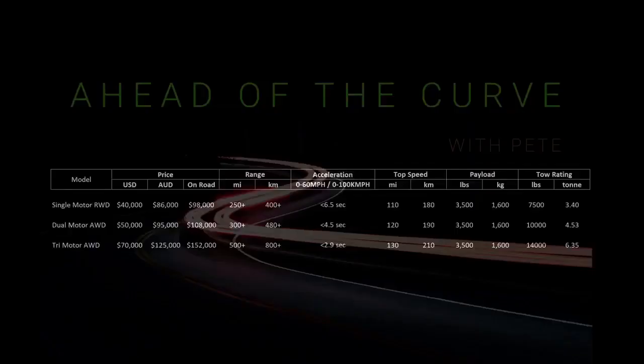That is huge. The top model is going to be the tri-motor, so three motors, all-wheel drive, $70,000 US, which translates to $125,000 Australian, or about 152 grand on road. The range is going to be over 500 miles or over 800 kilometers. That is massive. I'm presuming this thing's going to have a 140, 150 kilowatt hour battery.